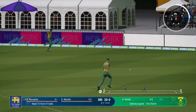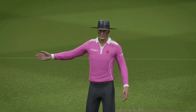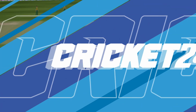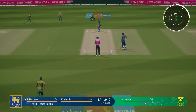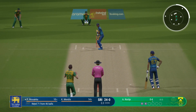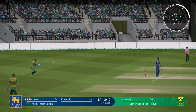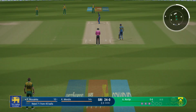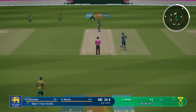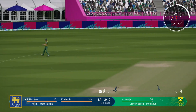Smacks that away through the gap. A fantastic shot. Gets forward, head over the ball, smashes it away. That last ball isn't something you want to repeat. You don't want to be giving away easy runs. Perfectly timed.